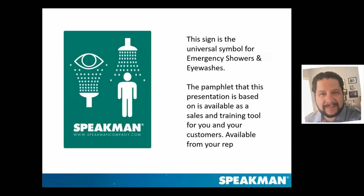Signage, as I was mentioning before, this is kind of the universal symbol and sign. We have some pamphlets that we're reprinting, and Mark will actually be able to get some out to the Osborne guys. This goes with a lot of the stuff we talked about, but it's a quick and easy little pamphlet to help you learn a little bit more about the codes and the product and everything that we've talked about today.